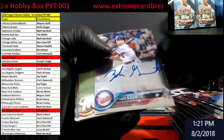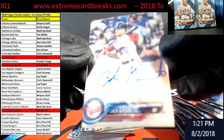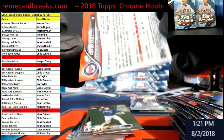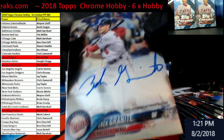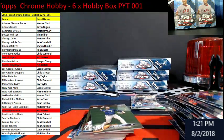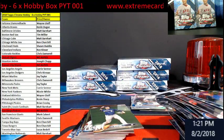Oh, here we go. For the Twins, Zach Granite. Very shiny, where you can actually see me in the picture. Let's see who we got there. Let's see if it says anything in the back. Nope. So let's see if there's any kind of fuzzy stuff on this before I case her. There you go, Twins. And I'm looking.